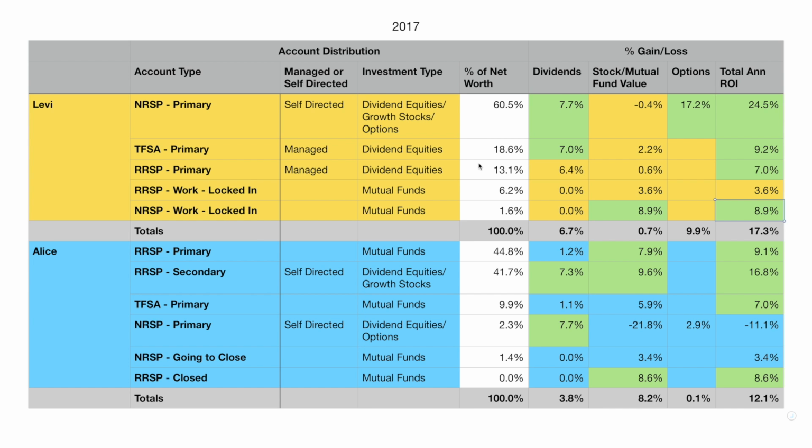Now these are the managed accounts. The overall return was 7%. 6.4% of that 7 came from dividend payouts. 0.6 came from growth. This 9.2, we've got 7% in dividends and 2.2% in growth.